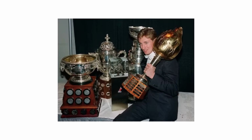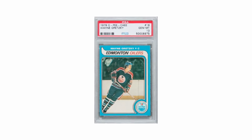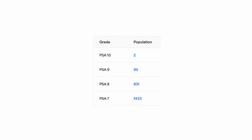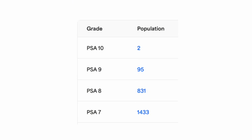Winning 4 Stanley Cups, 9 MVPs, and is the only player to have his number retired across the entire league. The OPC version was printed in Canada on thinner, more fragile stock than its Topps counterpart, which makes high-grade copies extremely rare. There are only 2 known PSA 10 copies of this card.